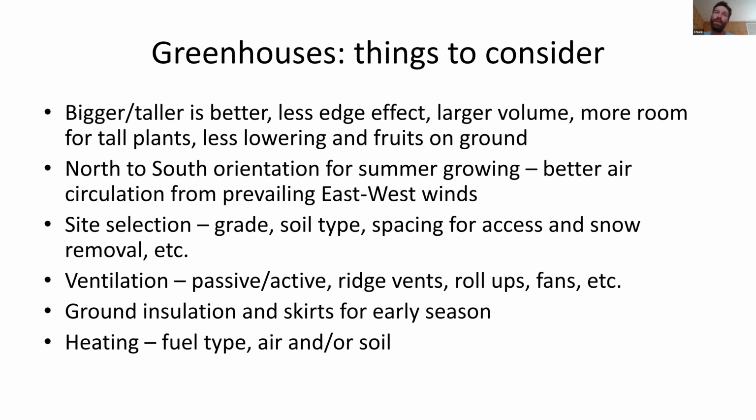And then you also want to think about your heating. What are you going to use for heat? Propane, oil. You're going to heat the air and the soil, or typically if you're going to just heat one, it's the air. Some people just heat the soil, but if you're going to choose one, I would go with air. But ideally, you're heating the air and the soil. We actually only heat the air, just another infrastructure upgrade we haven't gotten around to. And also with our lease situation, it's a significant investment to do soil heat in a greenhouse. But for those early tomatoes, it really does make a big difference if you can heat the soil somehow.